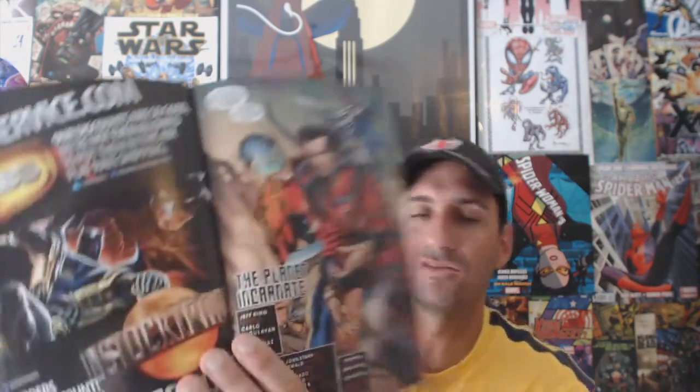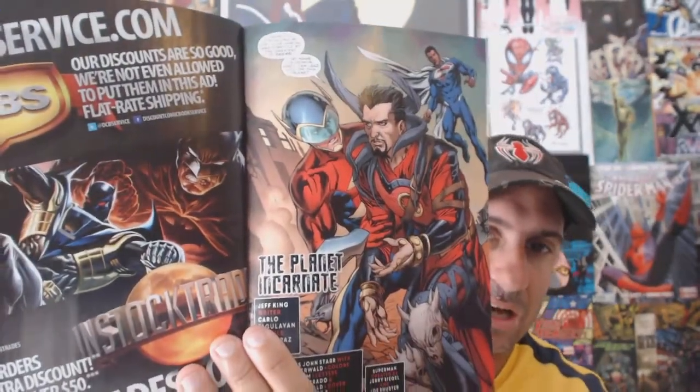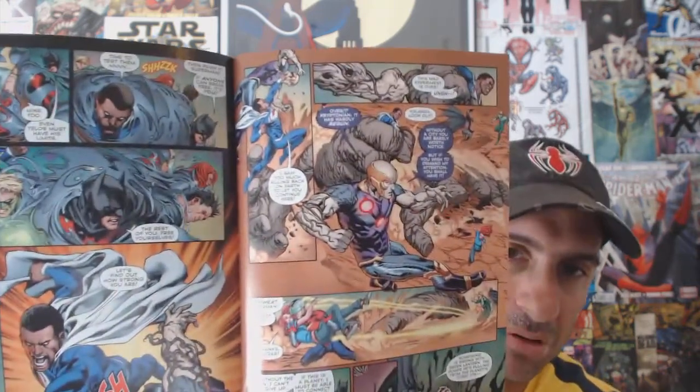This book is written by Jeff King, and the pencils are done by Carlo Panquillan. I did not know if I said that correctly. But the artwork is really good. Here you can see the last page of the book, which I thought was really well done. I think the actual battle scenes throughout this book were great in detail, especially when it comes to Telos, because he's actually part of the planet, and so we get to see some great details when he goes back and becomes part of the planet.